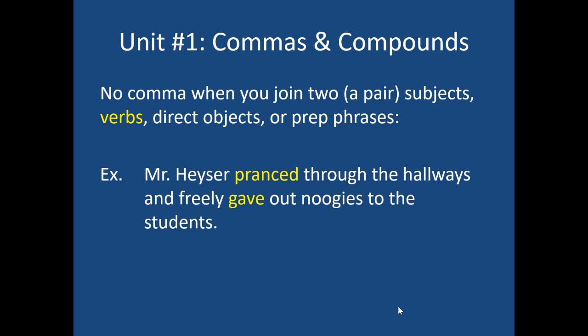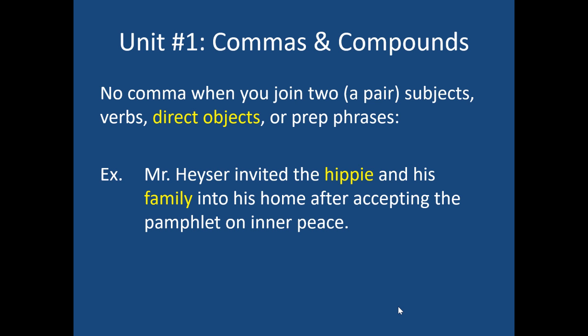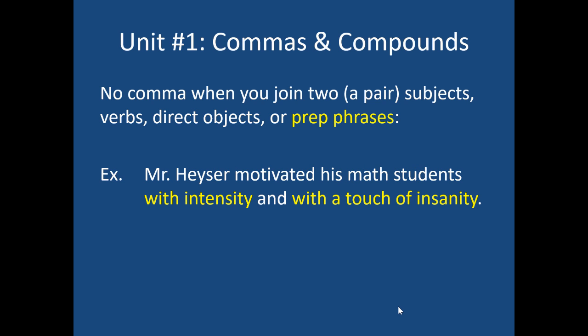If I said, Mr. Heiser pranced through the hallways and freely gave out noogies to the students, once again, no commas, because I have simply two verbs, and a diagram would show you that visually, and that's the reason why there's no comma after hallways. If I said, Mr. Heiser invited the hippie and his family into his home after accepting the pamphlet on inner peace, there's no comma after hippie. This is just two direct objects. And lastly, if I said, Mr. Heiser motivated his math students with intensity and with a touch of insanity, once again, there's no comma after intensity. This is just a pair of prepositional phrases. So the second golden rule, when I'm dealing with a pair of subjects, verbs, direct objects, or prep phrases, there's no reason for any comma at all.